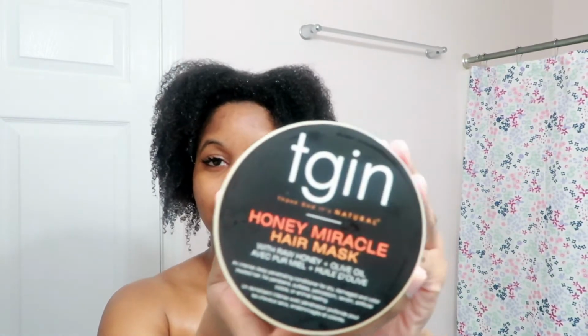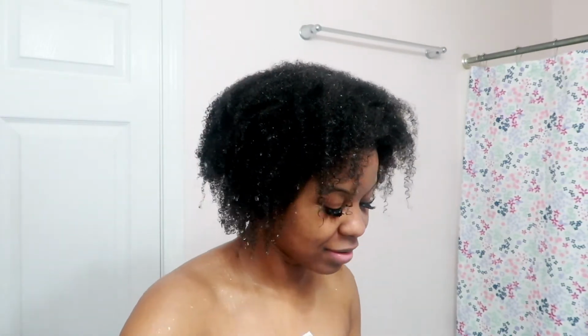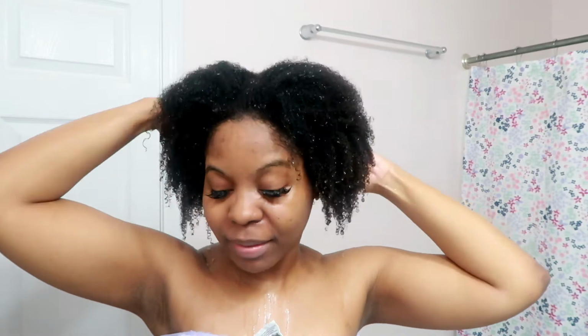Okay guys, this is me straight out of the shower. My hair is wet. I washed all the conditioner out and everything. What I usually do as soon as I finish washing my hair, I go in with the TGIN Honey Miracle Mask to deep condition my hair. I live by this. This is the truth. For people with dry, low porosity hair like myself, this does it for me.